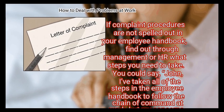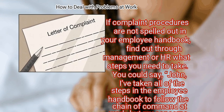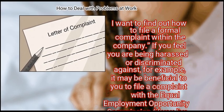If complaint procedures are not spelled out in your employee handbook, find out through management or HR what steps you need to take. You could say, "John, I've taken all of the steps in the employee handbook to follow the chain of command at work, but my concerns are still not being addressed. I want to find out how to file a formal complaint within the company."